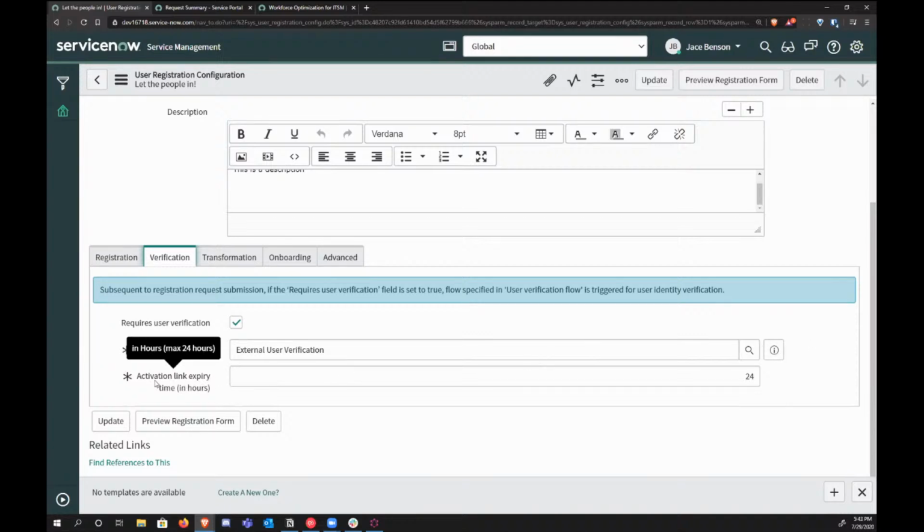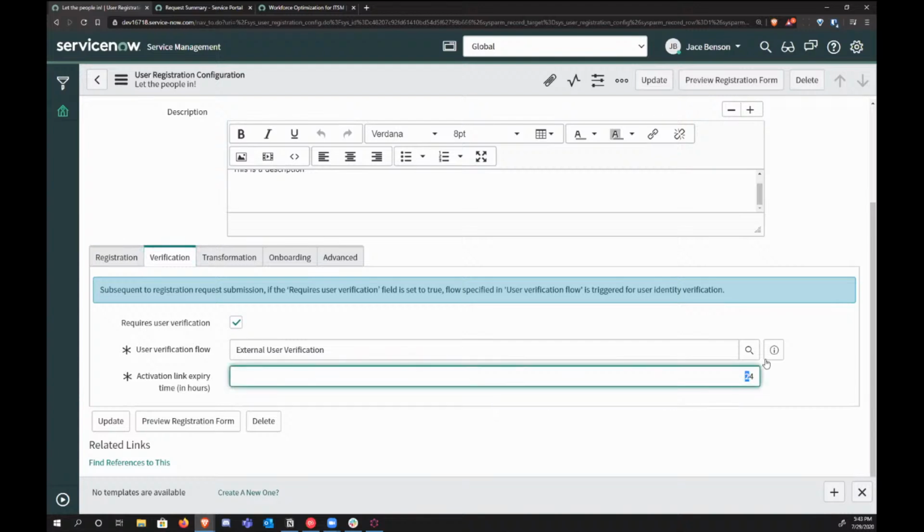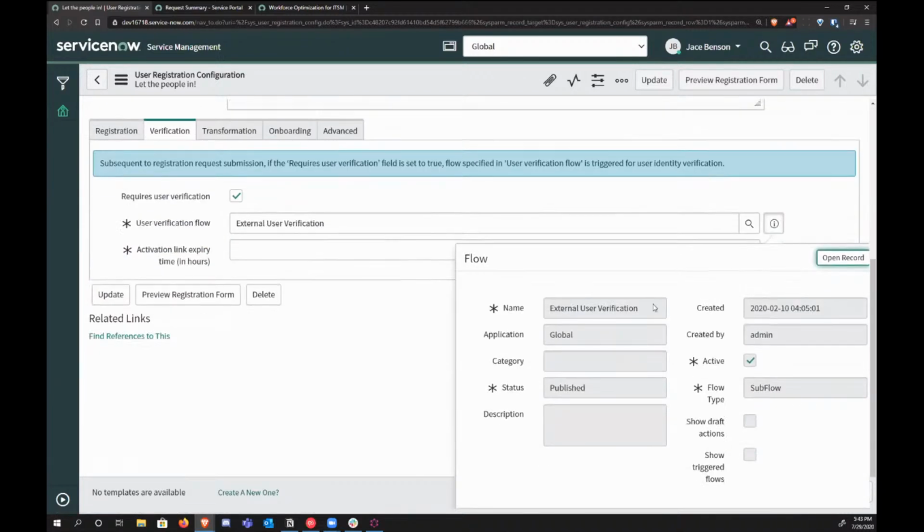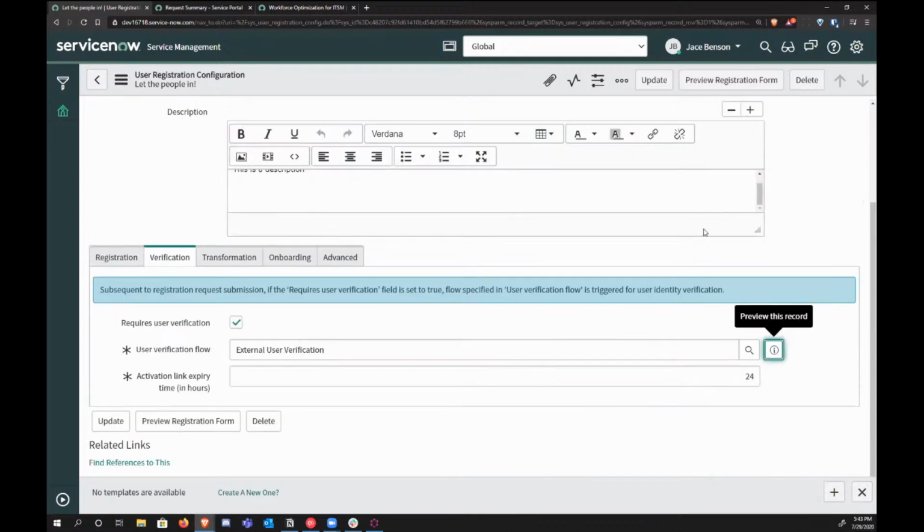Is that a Flow Designer flow? I'm pretty sure it's a Flow Designer flow. Yes, and it looks like it's a subflow. Sounds like you might have subflows, the better flows. Right? Yeah, that's what I've heard. Subflows, the more important, more usable flows.